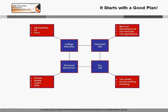The second part is the financial aid estimate or assessment process, and this covers merit aid and need-based aid. Again, it's very important to understand those numbers before you get too far along in the college planning process. We can then talk about personal resources. Not going to cover that today. How do you budget for college? How much is affordable for your family? But today we're really going to focus on tax aid, tax credits, income shifting, and then investing, and how you can maybe get into some unique planning strategies there as well.